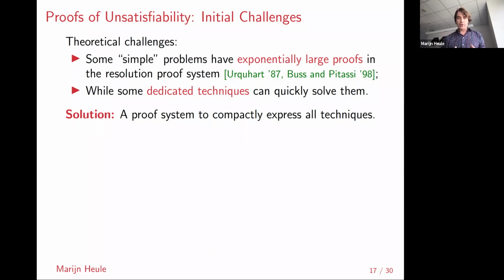What we want is to have a proof which is linear in the size of the solving time. So anything that the solver can do quickly, there should be a short proof. And so we needed a proof system that can compactly express all the techniques that are currently in SAT solvers.